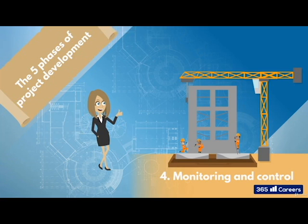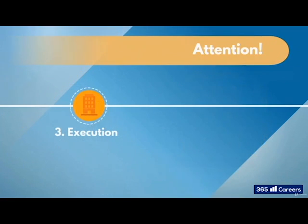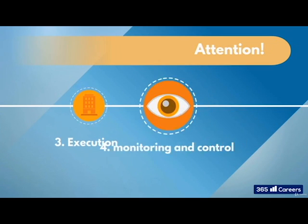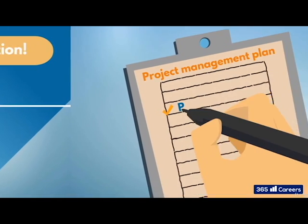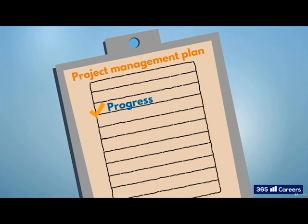Next, we have monitoring and control. Beware though, it does not start after execution. This phase runs in parallel to it. The project manager performs monitoring and control activities they have developed to track the progress of the project streams and ask, is the execution progressing as per the plan we created?